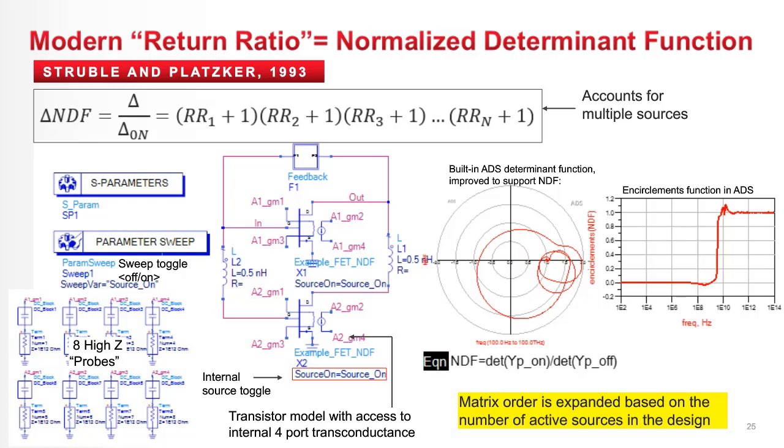ratio. Just one note here, in ADS, the built-in determinant function has been improved specifically to support this type of NDF calculation. And there's also a new function that automatically computes encirclements, which makes analyzing normalized determinants and other metrics much easier.